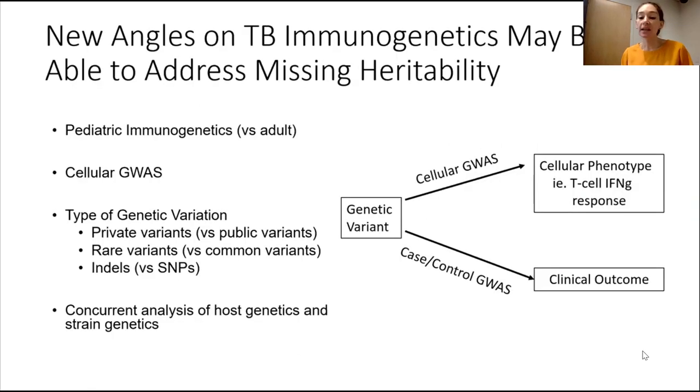So missing heritability is likely multifactorial and includes several reasons that are all listed on this slide, but I really want to focus on the top two. So first, we have historically only studied one clinical phenotype with a nearly exclusive focus on adult pulmonary TB. And expanding studies to include different clinical outcomes can address this gap in knowledge.